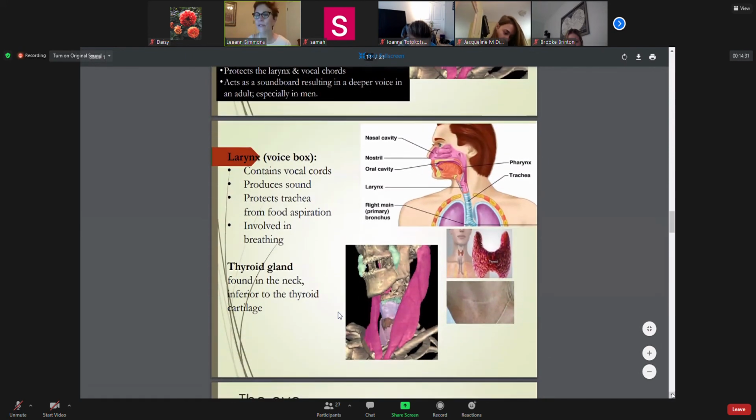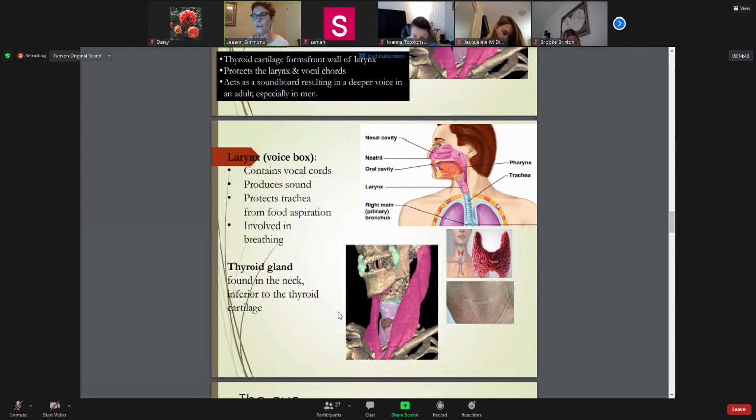Okay, so here is the larynx on this image. It does contain the vocal cords, it produces our sound. There's also protection of the trachea in this region, which goes into the lungs and protects us from inhaling food particles into our lungs. The thyroid gland is this butterfly-shaped gland, as you see here on the lower right.